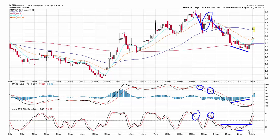Okay, I do draw trend lines on my stochastic. I talk about this in my masterclass. So positive divergences here. Late yesterday we had signals, and then today you could see that the stock gapped up and it's up like 10% or so as of this recording.